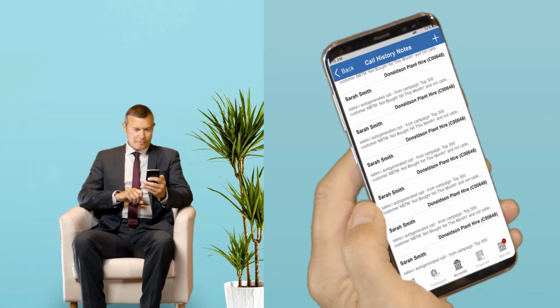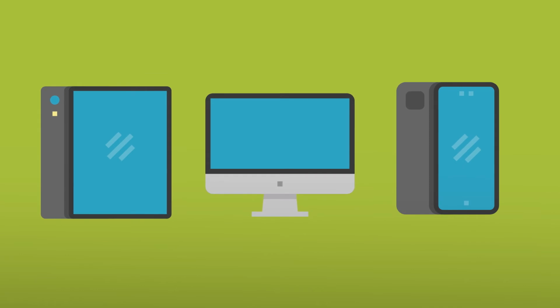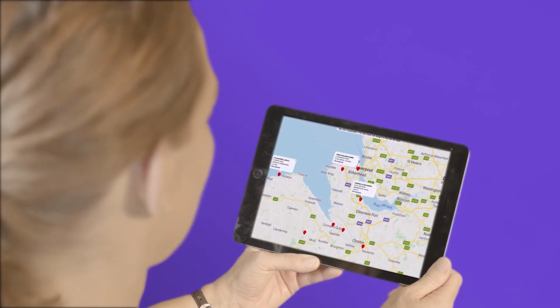and even identifies churn risks, not in months, weeks, or days, but in seconds, bridging the gap between salespeople and sales data so you'll never miss a sales opportunity. On any device, in or out of the office, and even without an internet connection. So you can be prepared for every meeting.